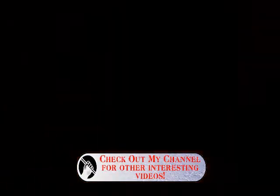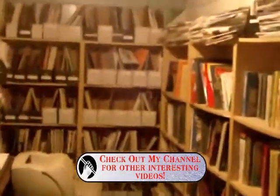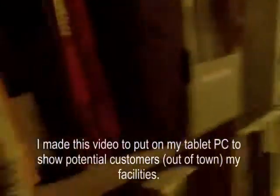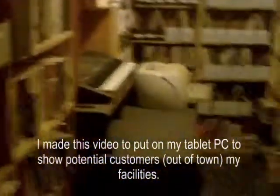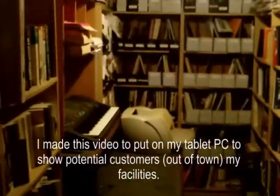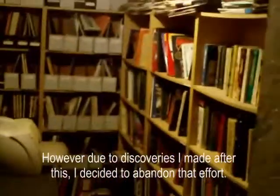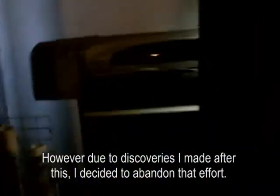Okay, this is a tour of my facilities. Hold on here. This is part of my library. I actually got twice as many books and so forth in this, but this is going to be just a brief tour. I'm not going to show you everything about my facilities.